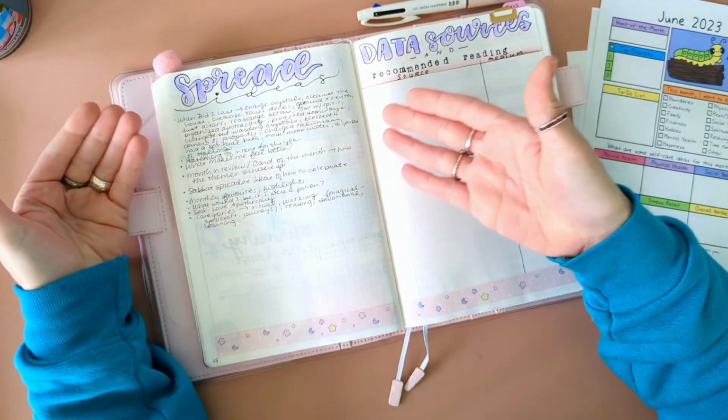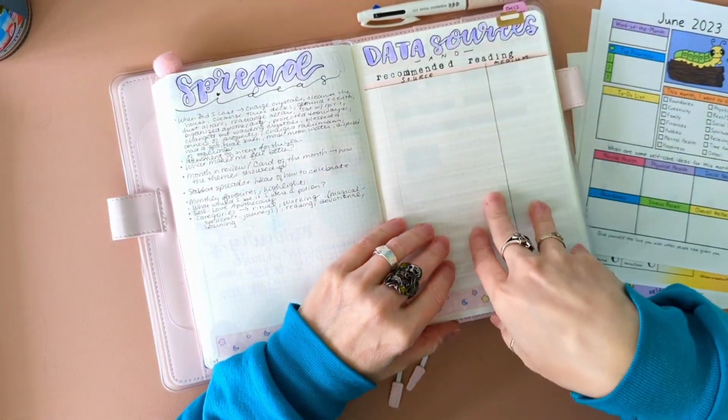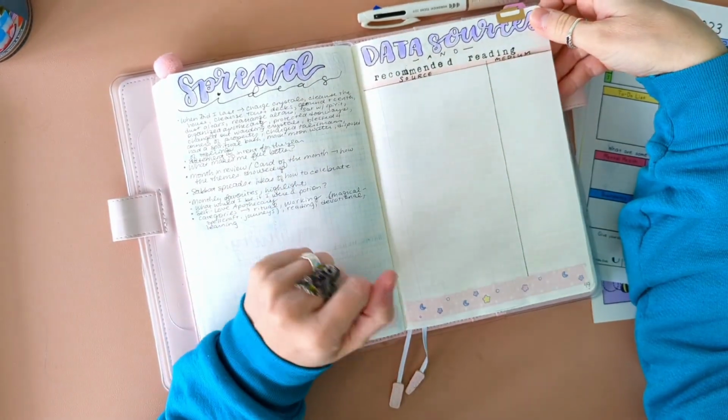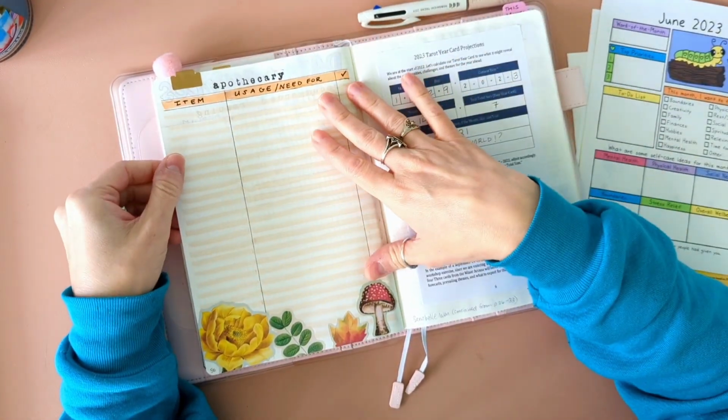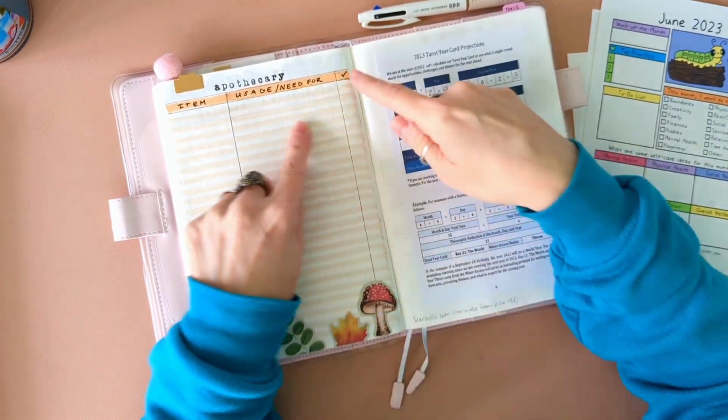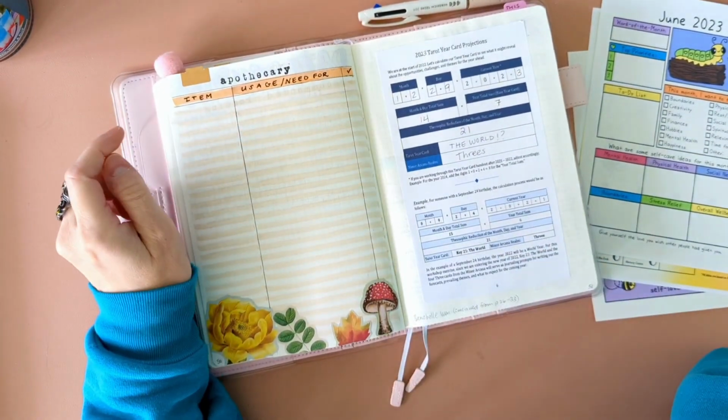So yeah, then we have spread ideas and data sources and recommended reading. So I've got the source and the medium. It's very full, as you can see. I've got my apothecary item, usage or need for, and then a check mark. I do have to fill that in because I do have some things.